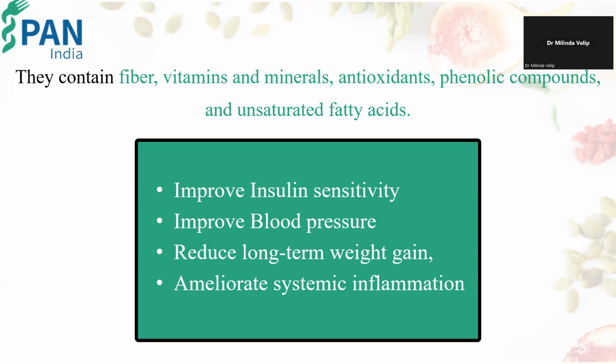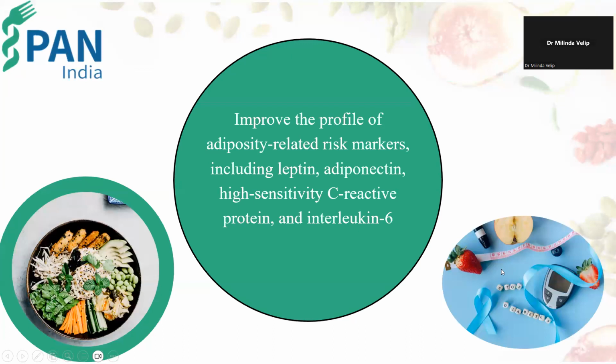Now, as we already know, plant-based diets contain fibers, vitamins, minerals, antioxidants, phenolic compounds, and unsaturated fatty acids. Now, this helps to improve insulin sensitivity, improve blood pressure, reduce long-term weight gain, and also to decrease or ameliorate systemic inflammation. Next slide. Also, it helps to improve the profile of adiposity-related risk markers, including leptin, adiponectin, high-sensitivity C-reactive protein, and interleukin-6.